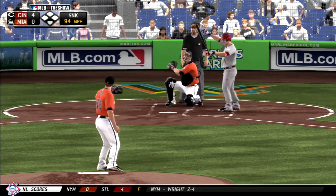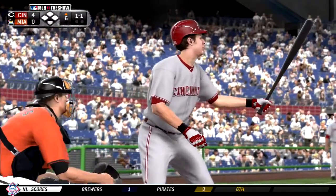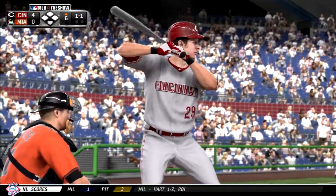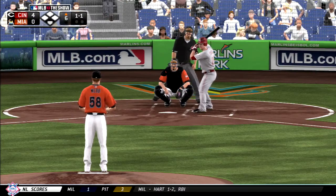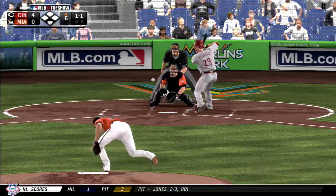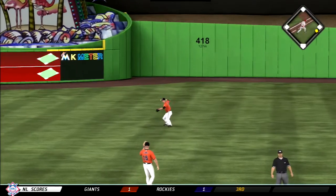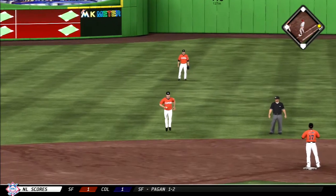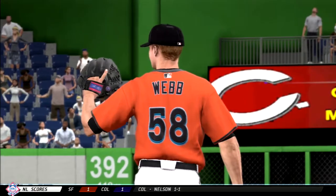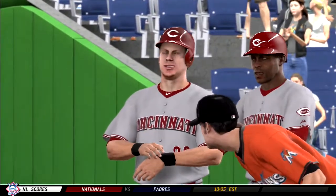One and one. Open your eyes, dude. This is sharply hit back up the middle, and the leadoff man is going to reach here. He's got a base hit. And make it an even 10 games in a row he's hit in now, as that bat has really come alive of late.